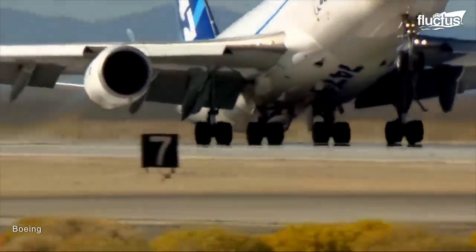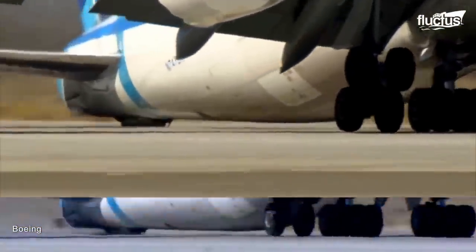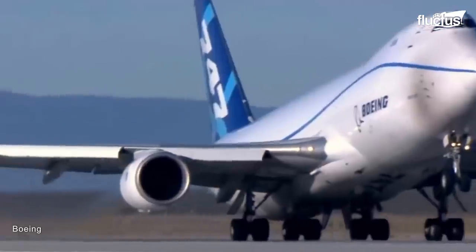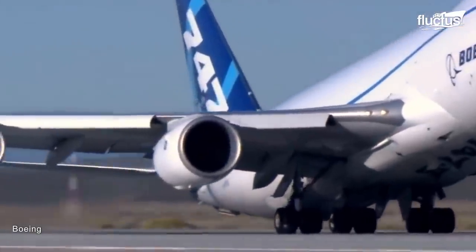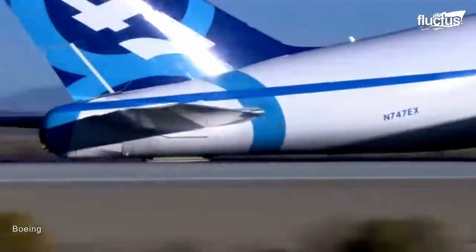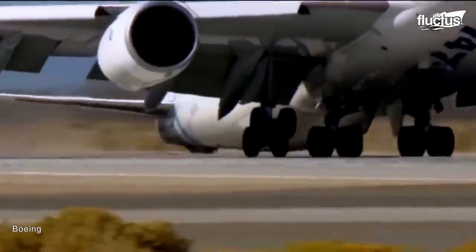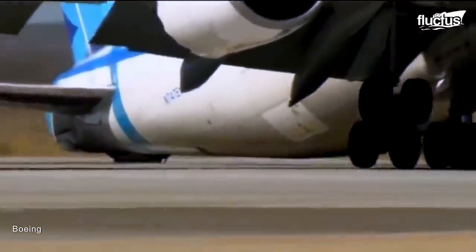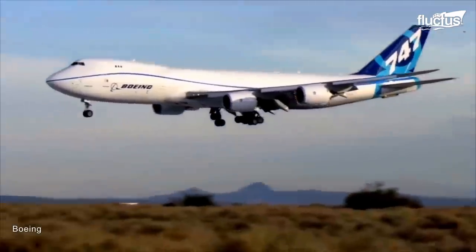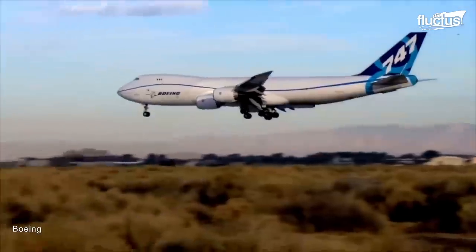One version of this is known as the velocity minimal unstick test. It involves dragging the tail of the plane on the runway to investigate the lowest possible speed at which the 747 can take off. During ground effects testing, the 747 is tasked with hovering over the runway to see how ground proximity can affect aerodynamics.